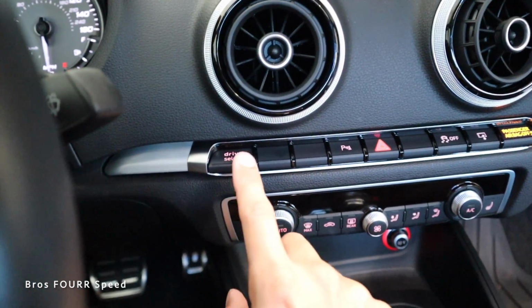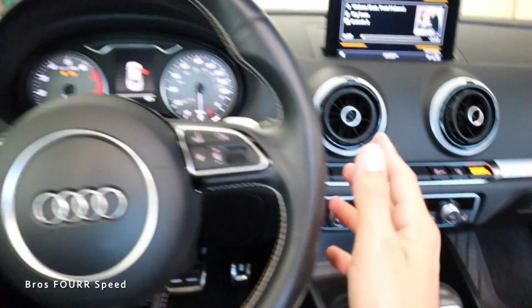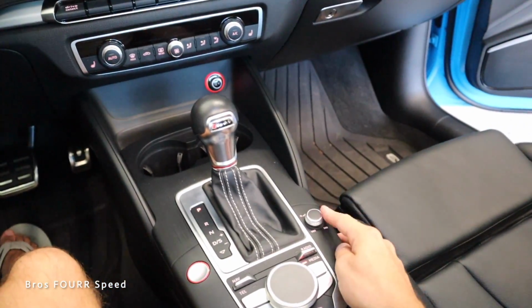Originally, it was actually set up to do the drive select, but I switched it to the track because it's a lot easier here. And obviously this button's right here, so it's easy to get to. But you can make this your track next button. With that said, you can't go back. So you have to only go back by using this one.